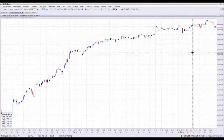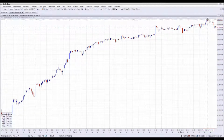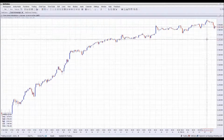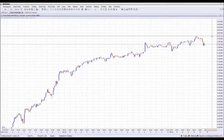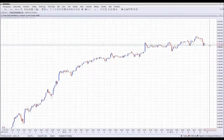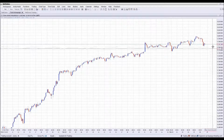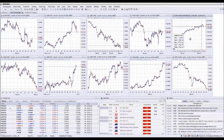Looking at the Dow Jones, selling off also at 17,900. We hit almost 18,000 up here, 17,993, and remember, my target for the year is 18,000. So I believe we're going to get there before the end of the year, but it did retrace nicely. We're trading at 17,852, and let's see if we can take it up higher.